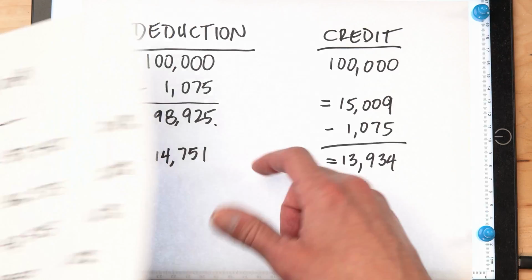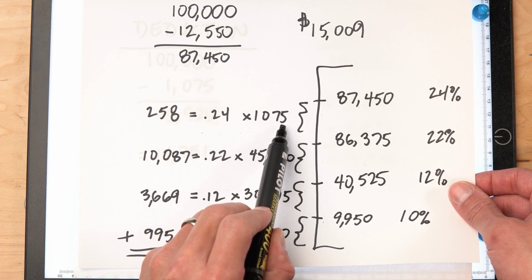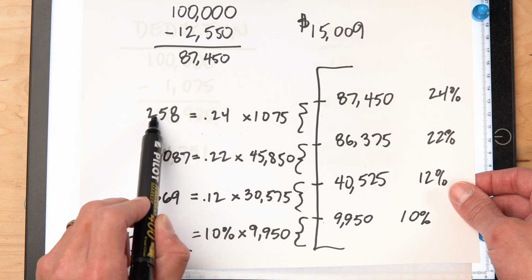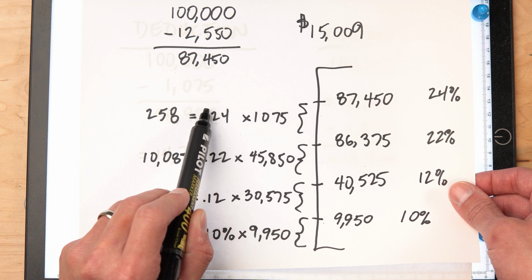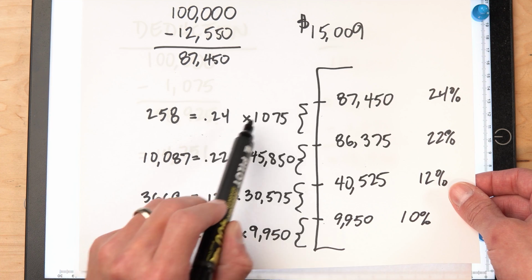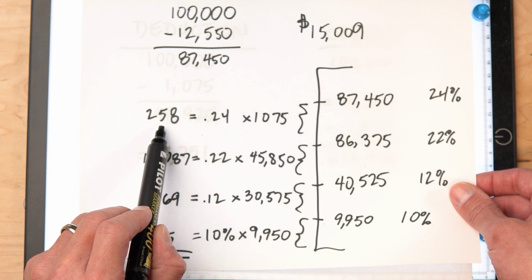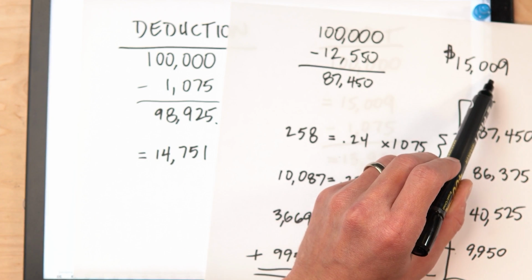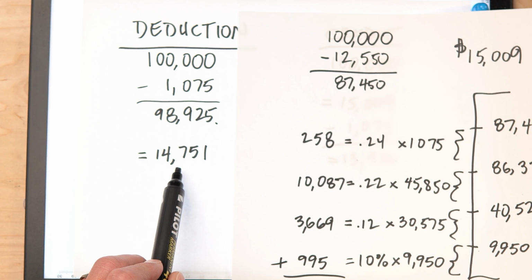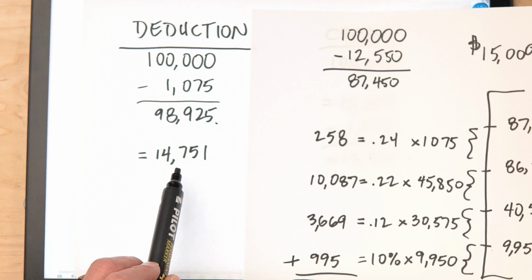$14,751. Let me go back to this illustration really quickly and show you why I used this math. I took $1,075 as the example because we already calculated it to be $258, which is our top tax bracket at 24%. So by reducing that amount, we've reduced $15,009 by exactly $258. So $15,009 minus $258 is our $14,751. That's how we figured out our tax deduction, and that's how the calculation would actually work.